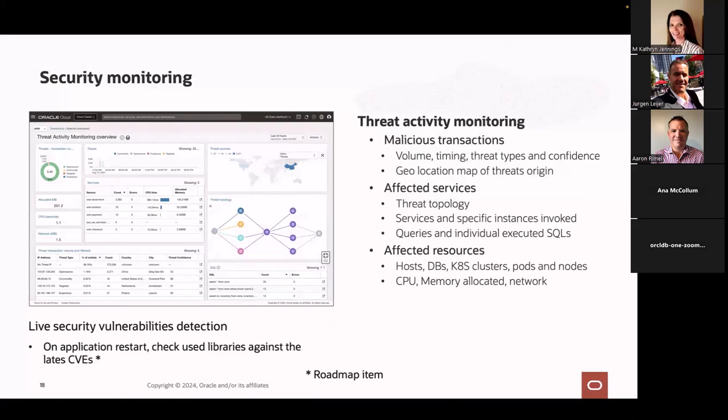It allows you to see which users might be problematic on your application. It shows you which services within your stack actually were affected by such actors, by such users. We can see the queries that they did. Did they get as far as executing a SQL on your application? But also important, we can see the affected resources, right? How many cycles in memory or network or host are being spent on just getting responses from bots, for instance. You might be spending a lot of resources on things that are not key to your application and that you might need to block from your application.